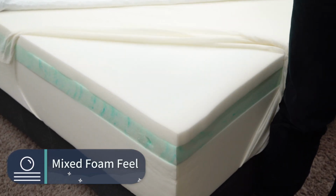So depending on how much you weigh, you might feel the bed to be slightly different. If you're a little bit heavier, you might feel a little bit more of that memory foam sink-in sensation, but if you're more petite or a lighter person, you might feel more of that latex foam on top. If you're an average sized person, you'll probably feel a mix of both, so that's pretty much why we call it a mixed foam feel.